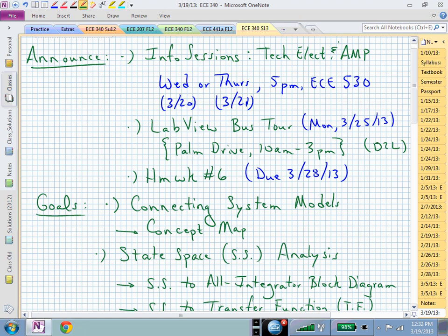Does anybody know where that is? It's the drive that goes into our building. It's the little section of road that goes north off of 1st or 2nd Avenue, or 2nd Street. But it's between civil engineering and speech and hearing. It'll be in that little section. That's the location. It will be from 10 a.m. to 3 p.m. and that's the bus tour for LabVIEW or National Instruments if you're interested.